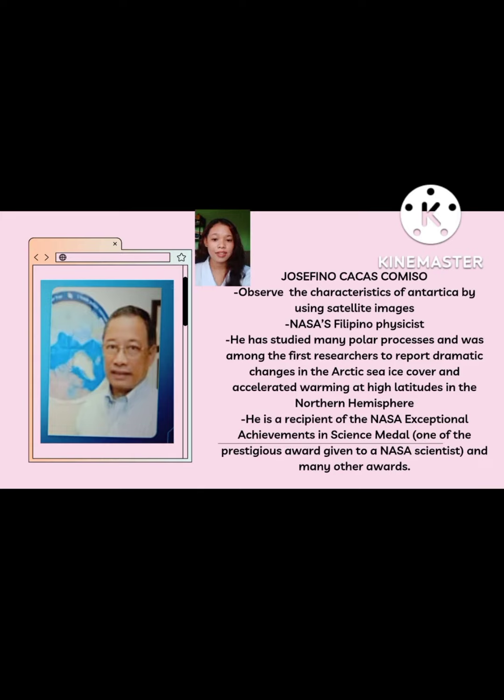Josefino Cacas Comiso. Observing the characteristics of Antarctica by using satellite images. His contribution is as a leading physical scientist at Goddard Space Flight Center and the National Aeronautics and Space Administration. He has studied many polar processes and was among the first researchers to report dramatic changes in the Arctic Sea ice cover and accelerated warming at high latitudes in the northern hemisphere. Comiso's achievements with NASA include space-based assessments of surface temperature, tracking sea ice distribution, and observation of phytoplankton blooms in the Earth's polar regions. These and other advances stem from his work in 2010 titled Polar Oceans from Space.